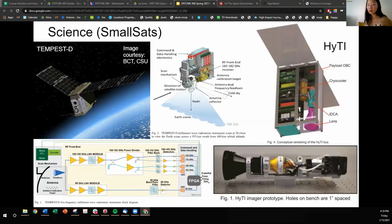meters. So I just read off a bunch of payload specifications that don't particularly mean anything to me as an engineer, but as a scientist, those are requirements and specifications that you'll have to provide to engineers. And the HiTi performance model indicates narrowband NETs of less than 0.3 Kelvin.